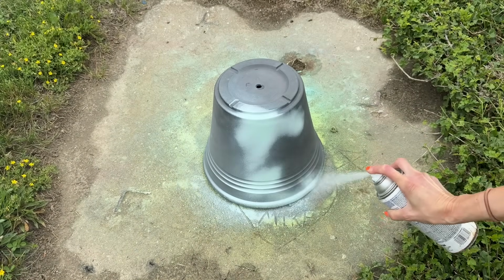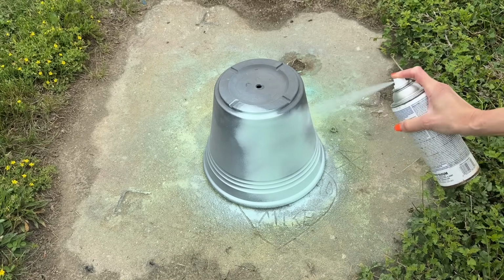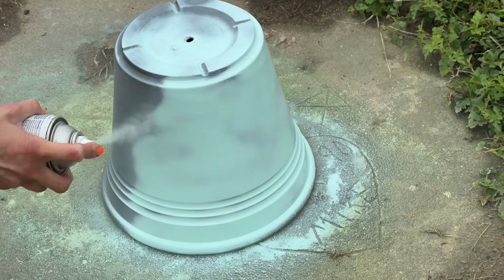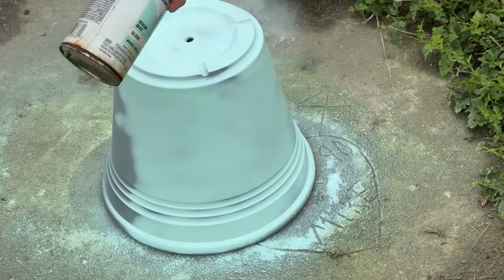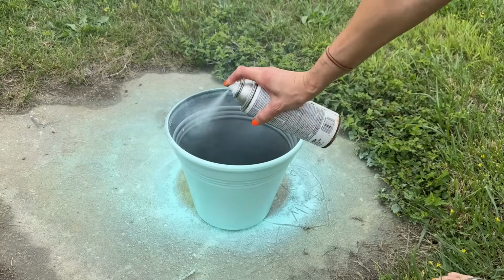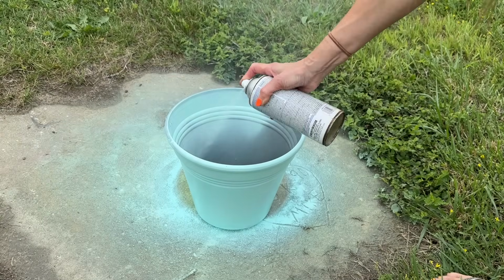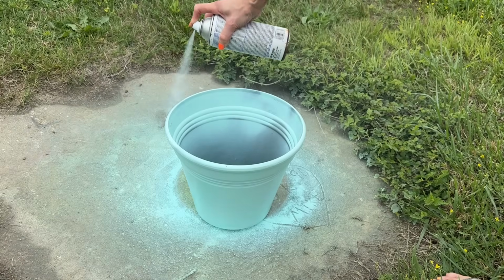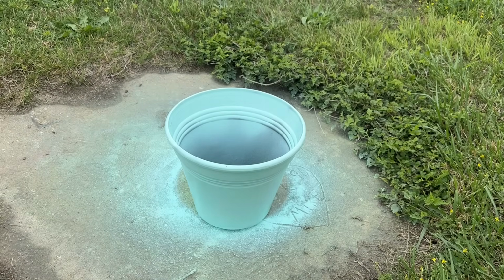I gave her a good shaking, and surprisingly, it didn't seem to affect the paint. It seemed to be coming out normal as if it was stored in the garage, and it was giving really good coverage. And I love this light color. I think it's so beautiful. I was making sure that I was getting the top and the inside of the rim. I don't do all the way down because you're not going to see it. It's going to be filled with dirt.